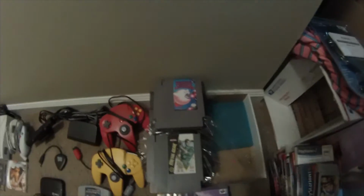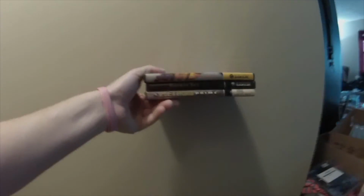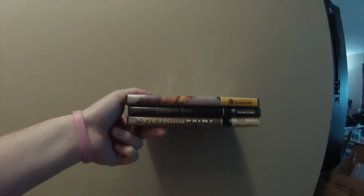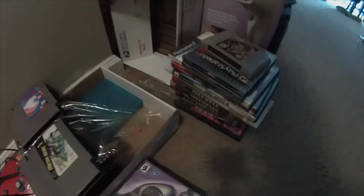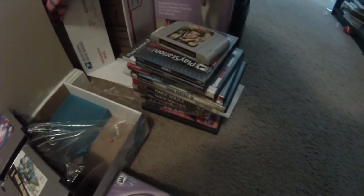A couple NES games, Kirby's Adventure and Metal Gear. Probably about $30 total there. A few GameCube games, Spyro Enter the Dragonfly, Resident Evil, and Metroid Prime. Pretty good there. And then this stack of stuff right here, which is all stuff that is sold, and I'll go through with you right now.